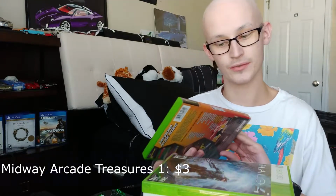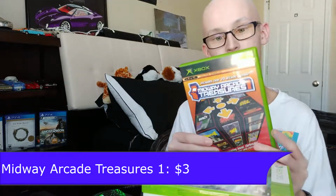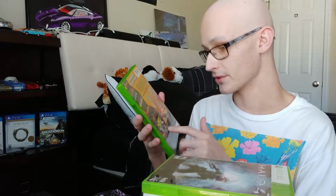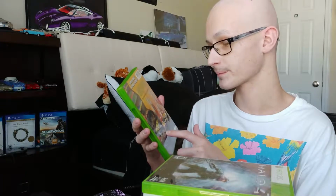I think this was $3 as well. It's Midway Arcade Treasures 1. It's pretty cool. Comes with games like Spy Hunter, Bubbles, that's fun. I've never heard of the rest of these, honestly. Oh, Gauntlet, I know Gauntlet. Rampage, I know Rampage too. That's about it though. I don't know the other ones, honestly.